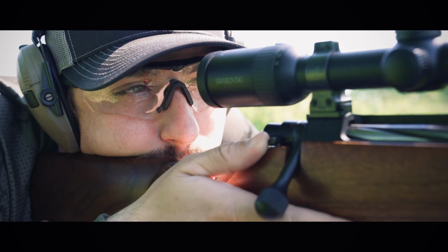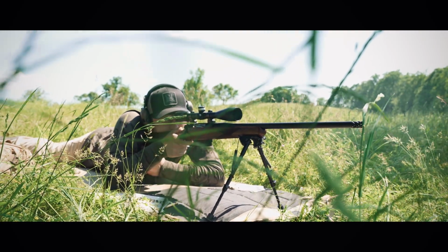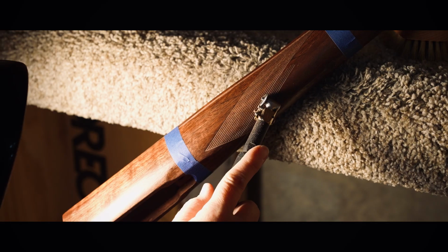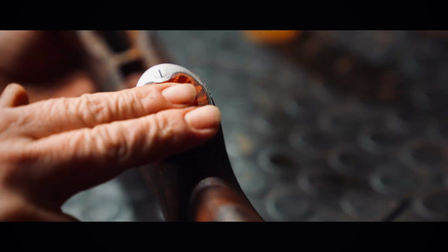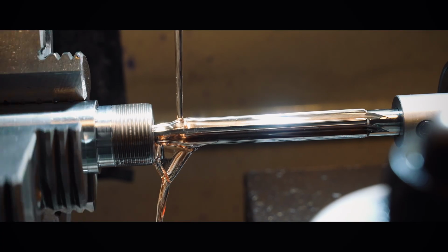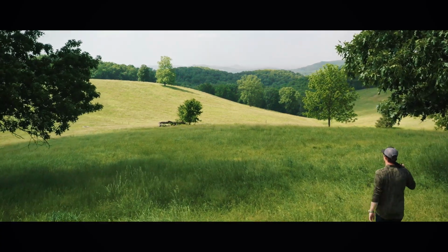Just simply the amount of attention and attention to detail that's put into it by actual human beings. Now, that attention may come from the person shaping and sanding the stock. Maybe it's the person checkering the stock, finishing the stock. Maybe it's the person that's chambering the barrel. Maybe it's the person who is doing the final assembly of the rifle. There's basically at no point is it not in someone's hands.